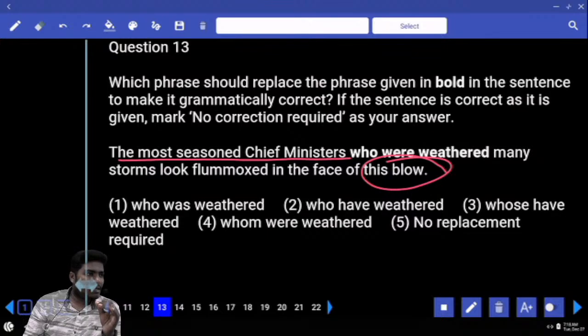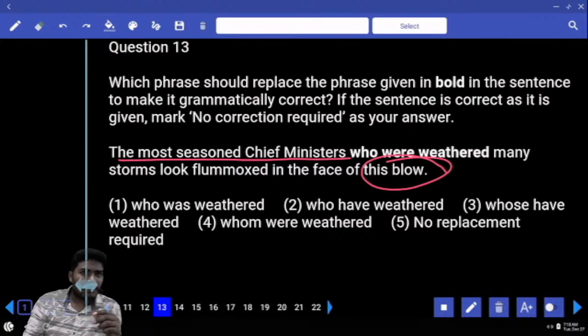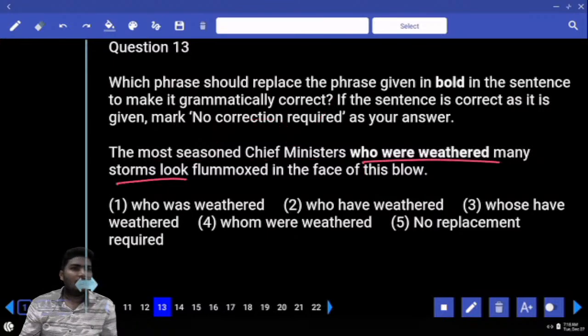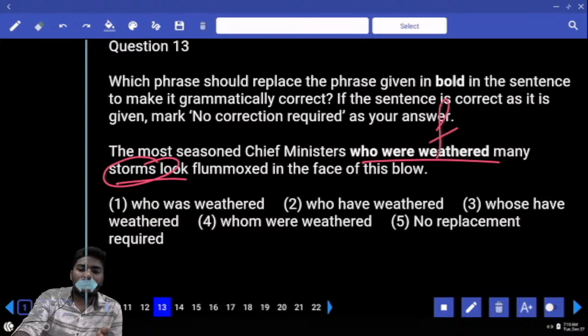Season has many meanings. One season is when we speak about the weather, winter season, summer season. Another season, we speak about seasoning the food, garnishing the food. That is seasoning the food. Another seasoned comes with experienced. Now, the most experienced chief ministers who were withered many storms. Storms, technically we speak of the rain and storms. Storms in this context are problems. They experienced, withered means faced.